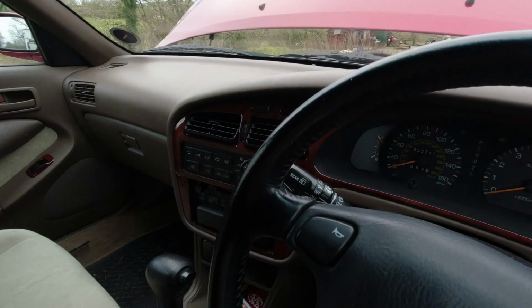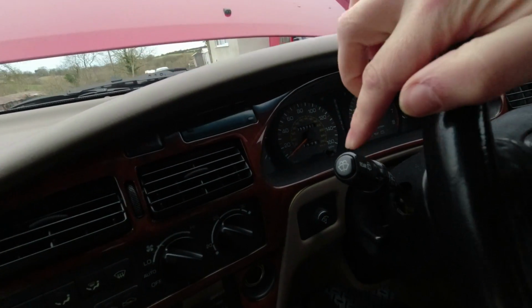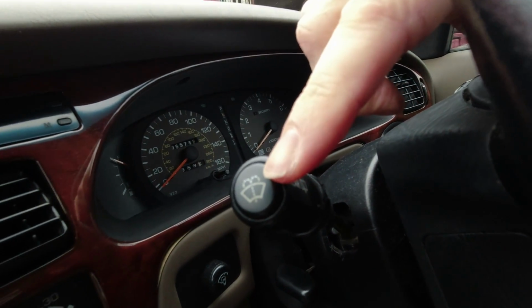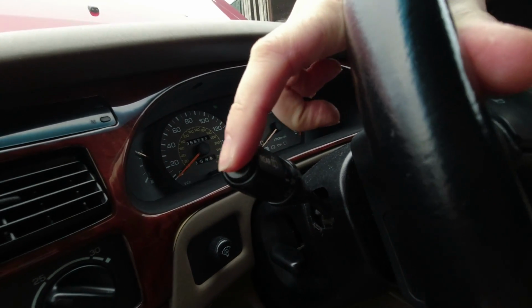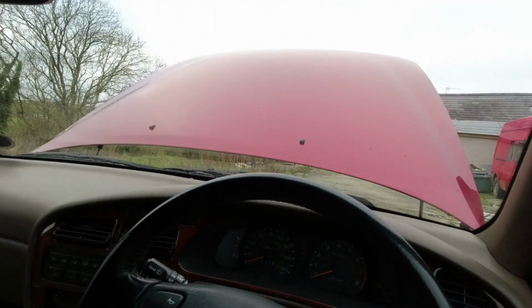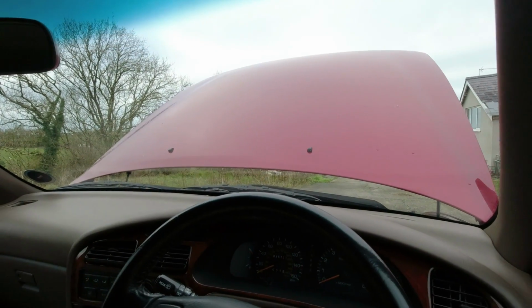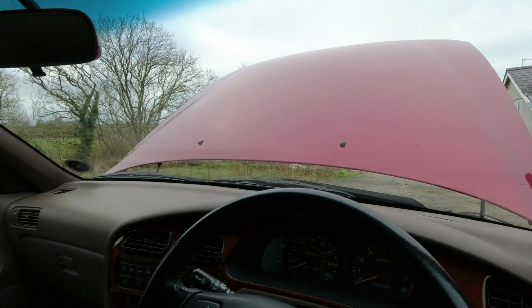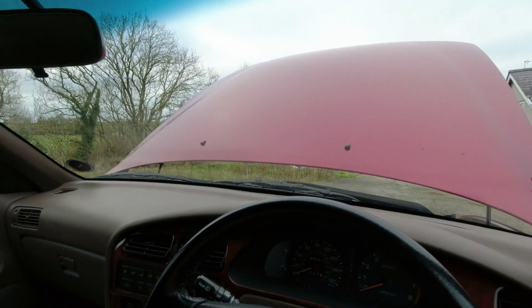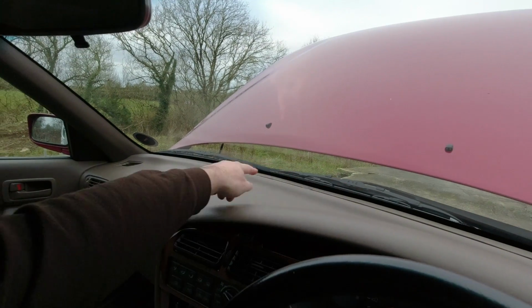I use that feature a lot. But if we come around here, here is a subtle clue. It's actually a windscreen washer button, so that's how you operate the front screen wash. It was my fault. The screen wash does work. I'm not going to do it now because I'm going to top up the screen wash with some actual screen wash. I think it's just pure water at the moment. But I have fitted new wiper blades, you'll see already.